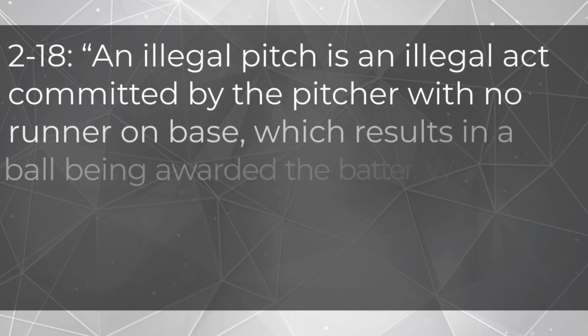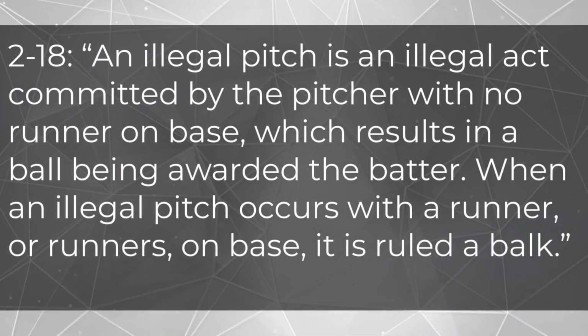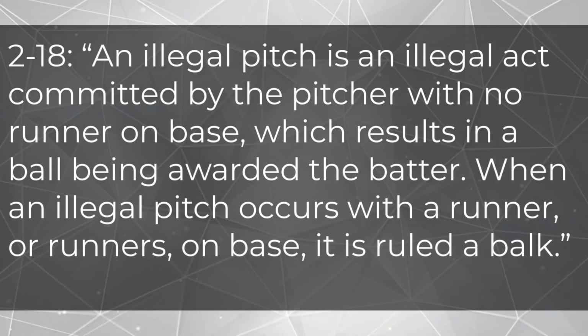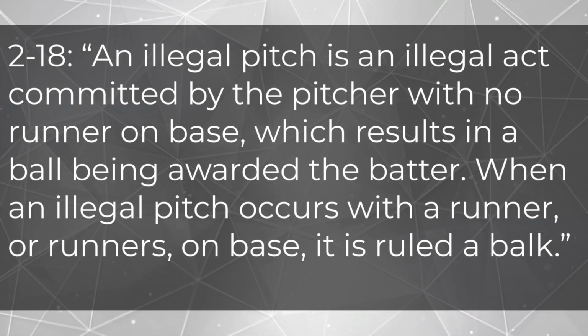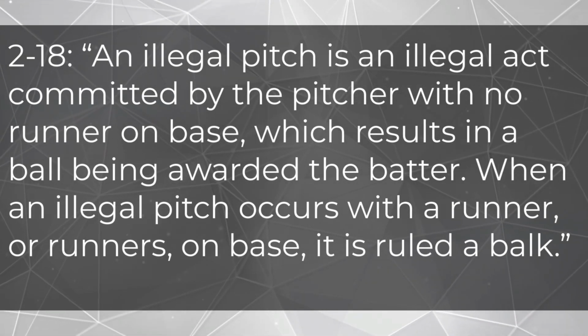Okay, so maybe that's not the most detailed penalty in a rule, but let's go to the definition of an illegal pitch. Rule 2-18. An illegal pitch is an illegal act committed by the pitcher with no runner on base, which results in a ball being awarded to the batter. When an illegal pitch occurs with a runner or runners on base, it is ruled a balk. So we did have a violation of the rule, and the penalty is an illegal pitch.